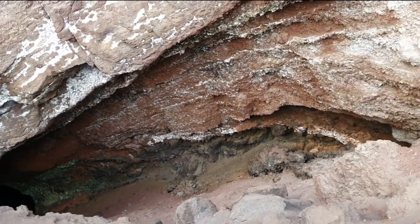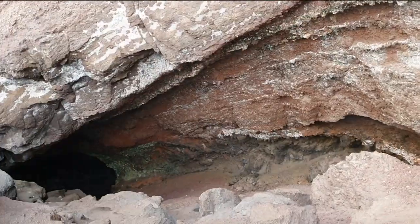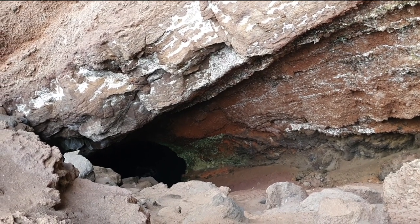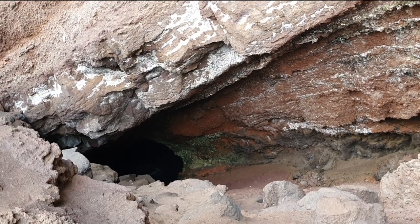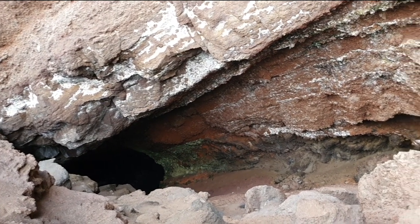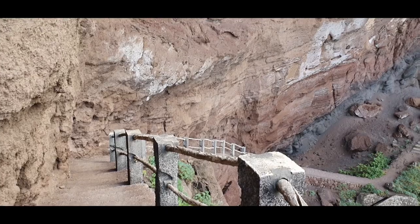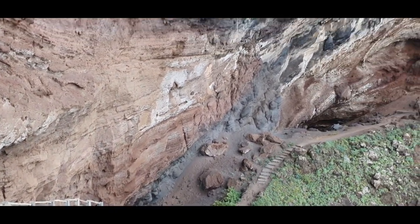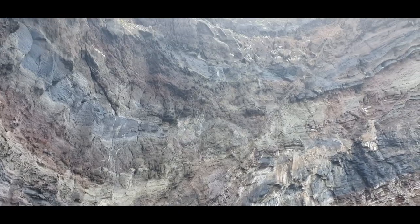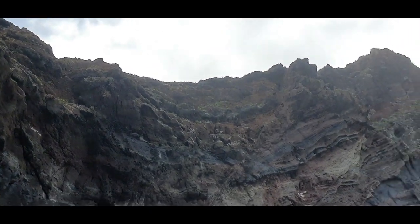Oh, it just keeps going on, doesn't it? Ooh, there's water down there. Thanks for the demonstration, Eric. Just tossed a rock down there. I don't know if it shows up. That's where we're going. I can't even get the magnitude of this cliff in one shot.